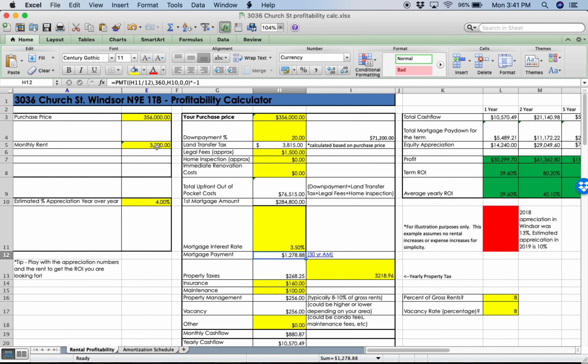So we start off with a really nice rent roll, and then we take off the mortgage payment, we take off the property taxes, we take off the insurance, we take off maintenance. Now I conservatively put $100 a month in maintenance fees. That's $1,200 a year. That's always up for discussion. I know that different people put different things. I know some people don't budget for any maintenance, which I think is wrong. But I put $100 a month. I'll let you put what you need to do.